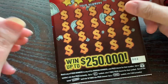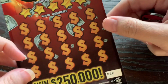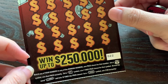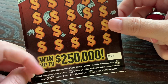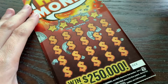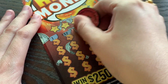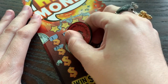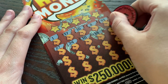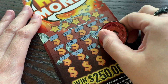Oh my goodness. All right, ticket 22 of the Hello Money. Overall odds on this one, 1 in 3.38. Top prize, $250,000. And it looks like we either have to match the winning number, get a money bag for the auto, a 5X for 5 times, a hello for 10 times, or a $100 symbol for $100 instantly. We'll start by symbol hunting, and then we'll check our winning numbers. Come on, give me some bill symbols. Or a hello. That hello's super cute.